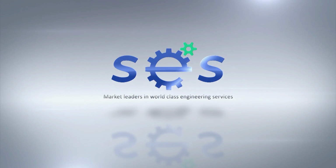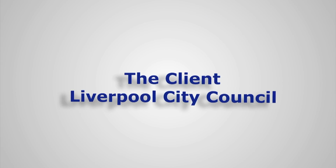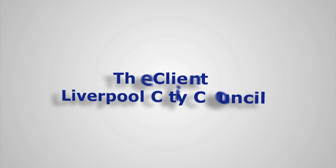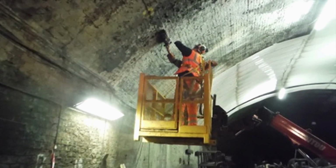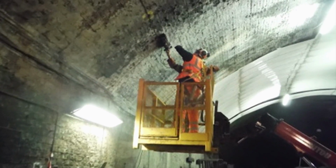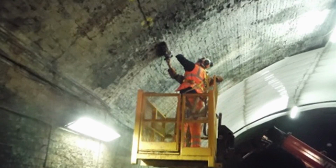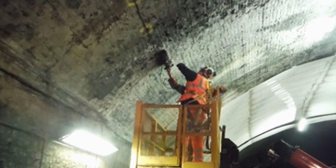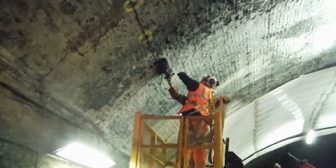SES Contracting were awarded the contract by Liverpool City Council to repair the collapsed section of tunnel and return a sound structural environment both within the tunnel and to the properties above. Before any remedial work could commence on the collapsed area, the access route to it had to be examined to ensure there was no immediate danger of further collapse. In addition, pull tests were carried out to prove sufficient structural integrity.